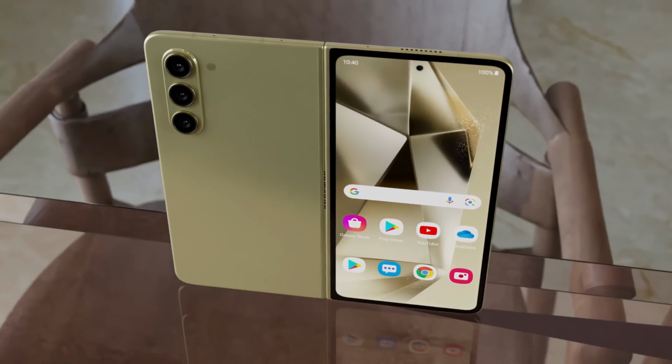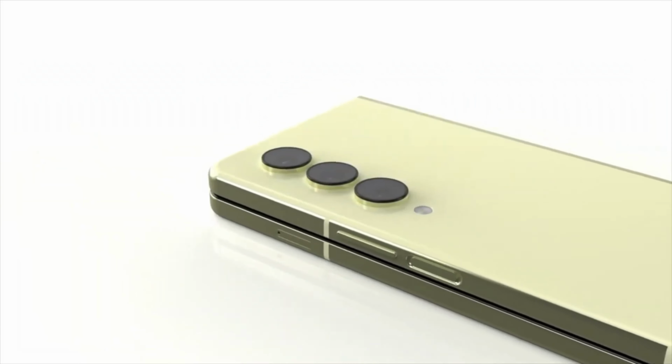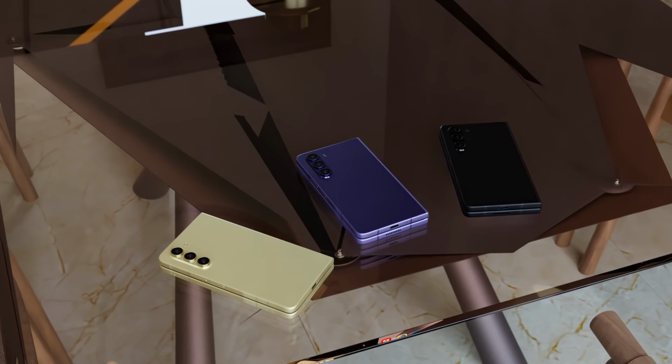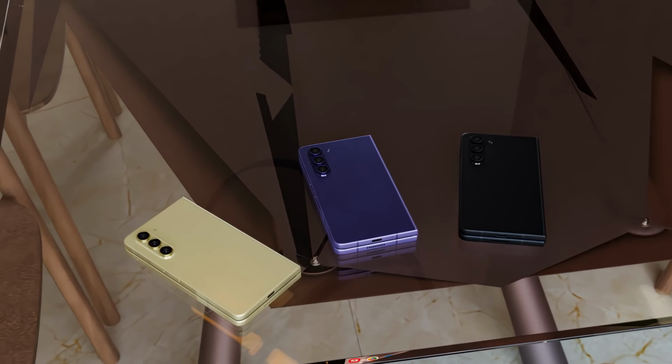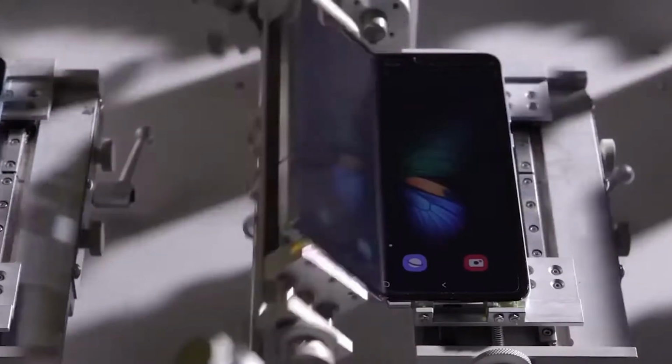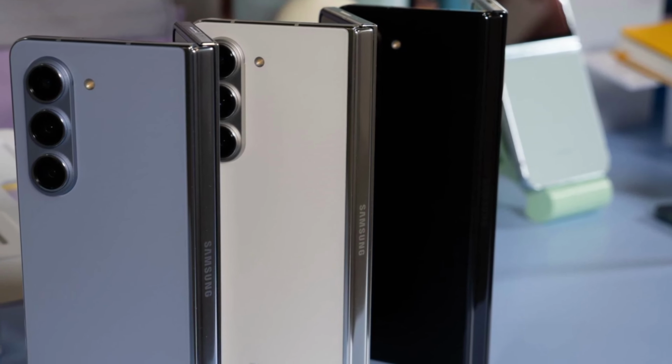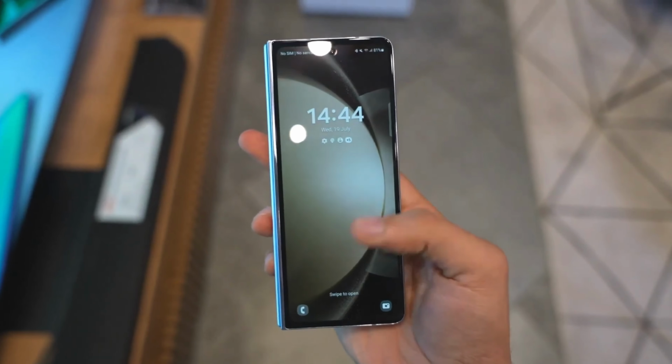To celebrate the launch, Samsung is offering a massive 50% off promotion from March 17th to March 27th, bringing the promoted price down to just $199. Don't miss out on this incredible offer. Whether you're a tech enthusiast or a casual user, the Galaxy Z Fold 6 has something for everyone. Elevate your mobile experience today.